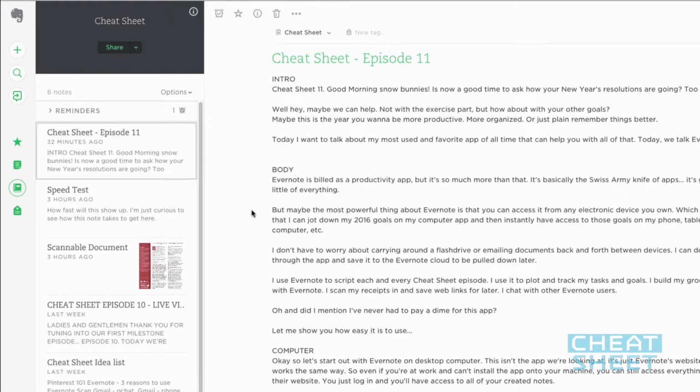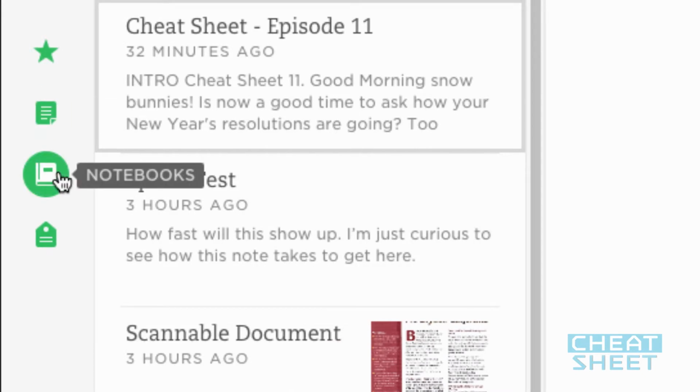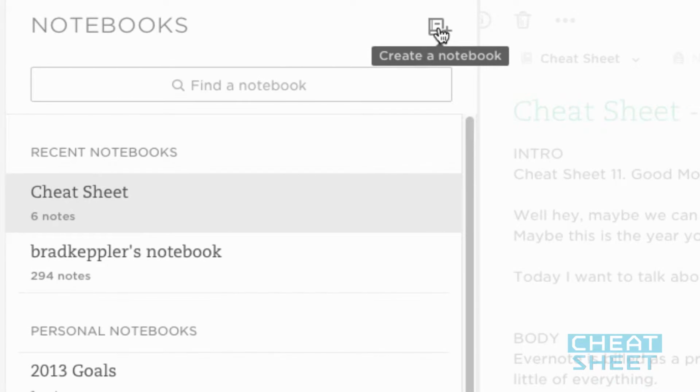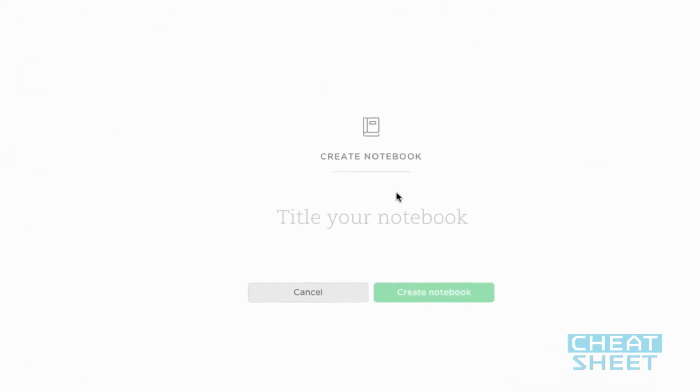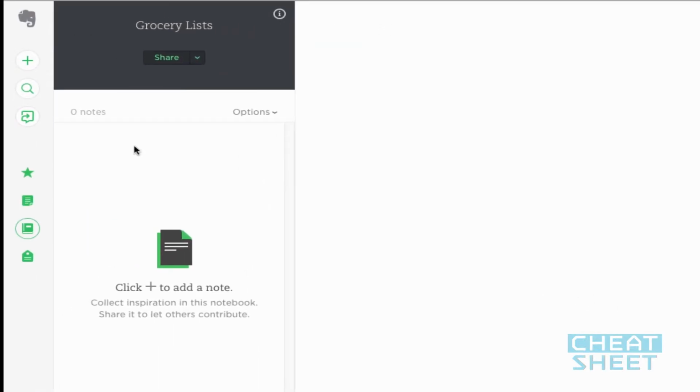But today though, we're going to make a grocery list because it's easy and it'll give you a taste of just how useful this app is. So we want to create a new notebook first. Now on the web, I'm going to click on this little notebook icon over here. And then up at the top here, I'm going to click the plus icon, which creates a new notebook. So I'm going to give this a title. I'm going to call this grocery lists. To create notebook. Now here we are in our grocery list notebook. Time to get to work.